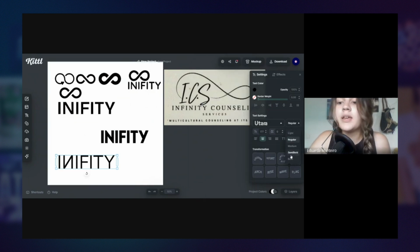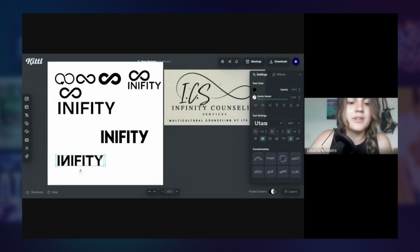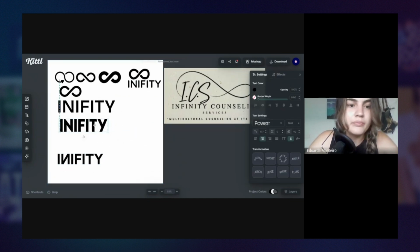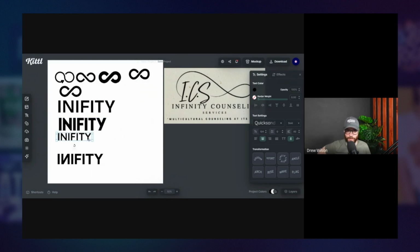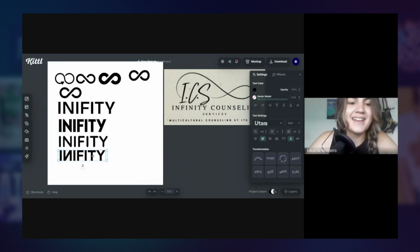Ooh, okay. I like how this one is a sans serif font, but it's playful. The end is backwards. Interesting. Yeah, it's interesting. Could be like a little bit of a hidden, like, hey, if you're feeling backwards, come to this counseling. Yes, I like it.